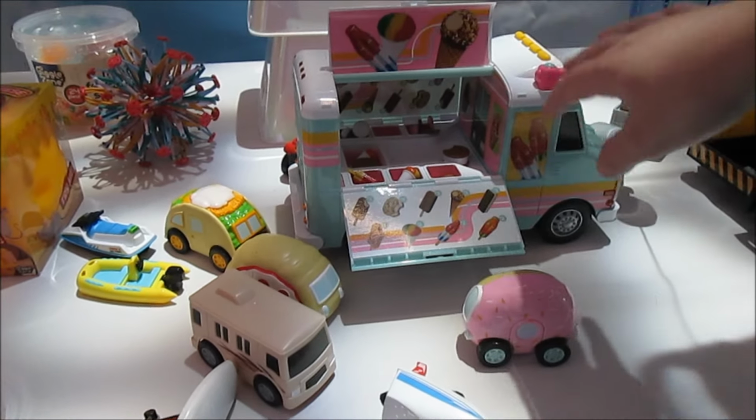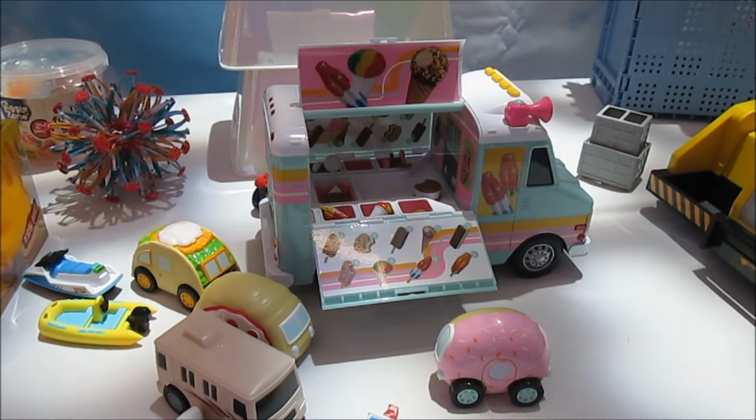Different toys could play with it. Yeah, I know. We've heard a different mixture.